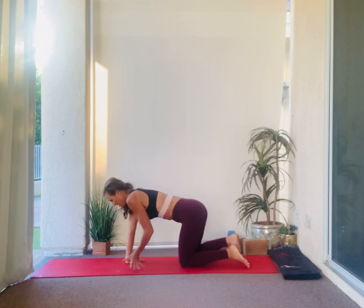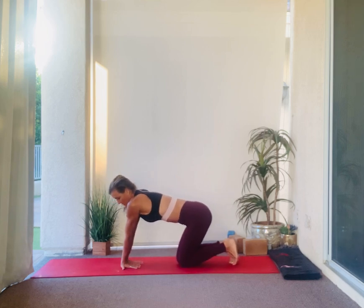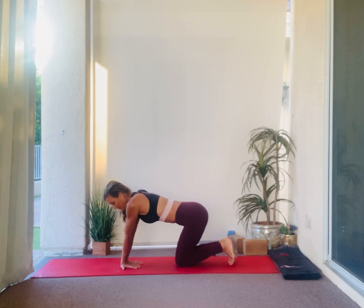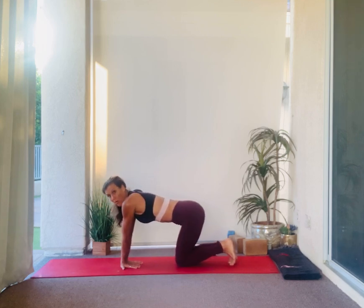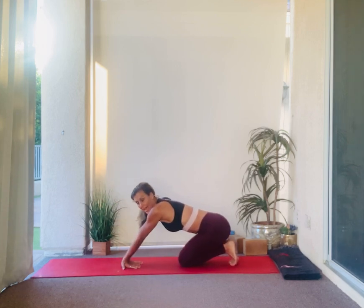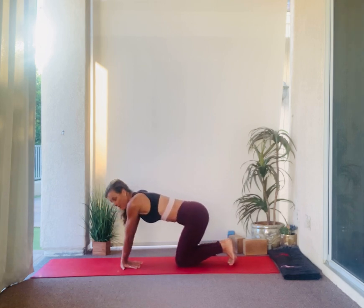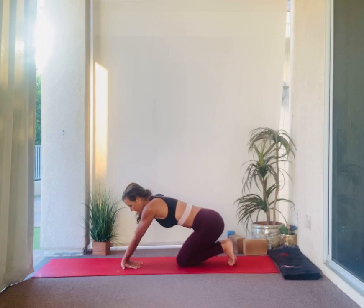Taking the hands to touch one another. Here we go. The fingers are pointed towards you. And this is a little wrist flexibility and mobility. We're going to rock forward and back, forward and back. We're preparing the wrist for our practice today.